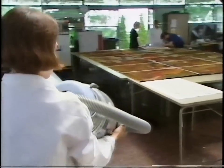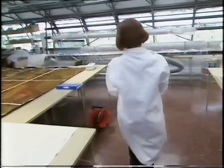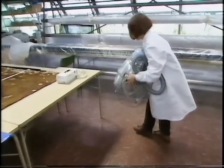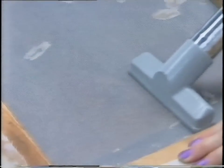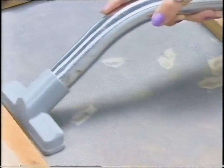A price agreed for the work, their main objective is to clean the tapestry. Studio technician Julia Everett starts by gently vacuuming the back of it to remove any surface debris. We surface clean it through a mesh, so we're not actually making contact with the tapestry itself.